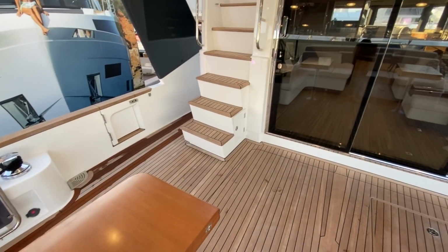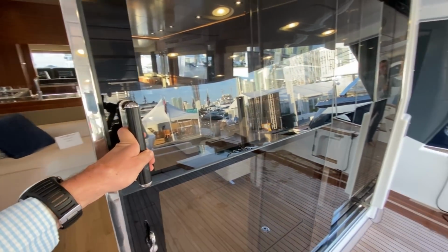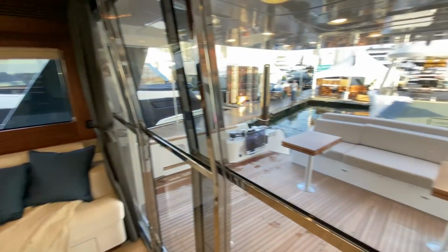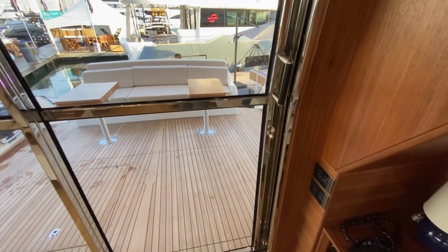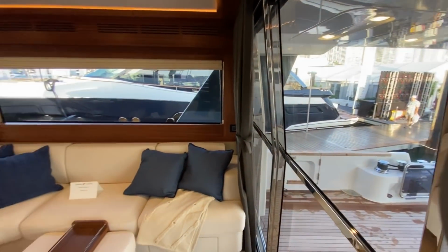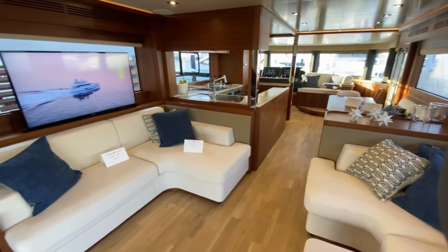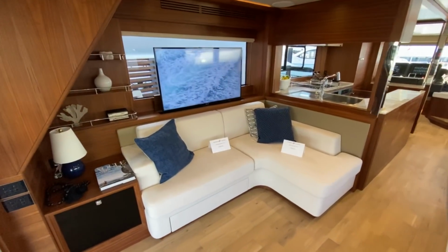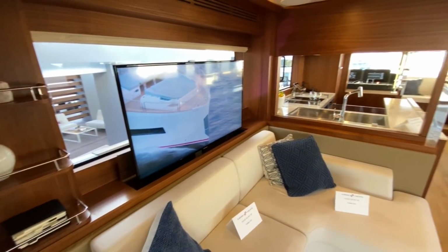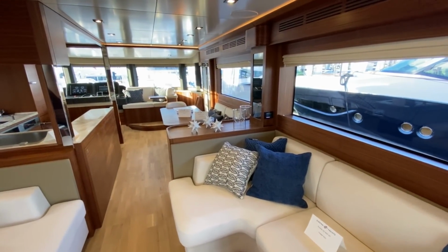And then coming into the cabin, you have these large sliding panes of glass that shut and are nice and substantial. The stainless work on board is spectacular. But here in the aft end, you have a really comfortable seating lounge area with storage below. Obviously, we have a TV that pops up right here, but you have an expansive amount of space on this 64.